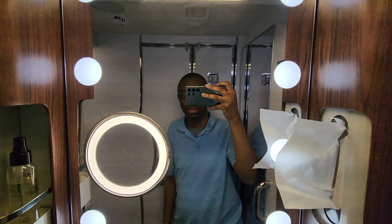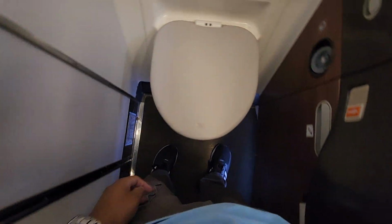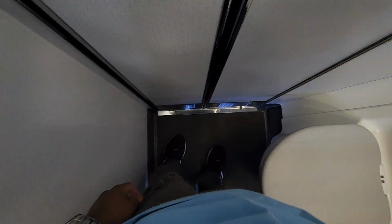Here's the bathroom on board. I expected it to be bigger for business class, but it's your standard airplane bathroom. There's not that much room in here, but it does the job. All right, y'all. So I just ate that chicken quesadilla, and then she said she got something else planned.